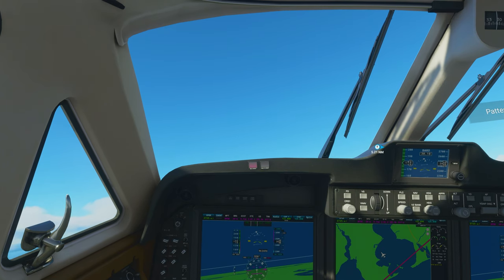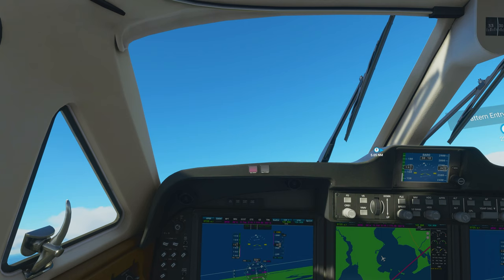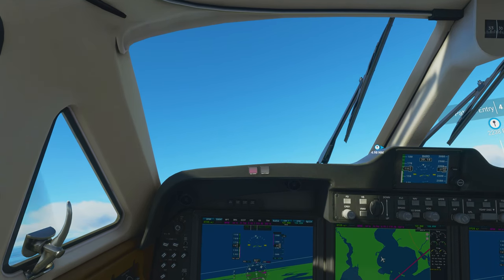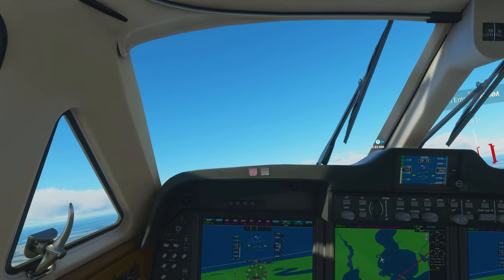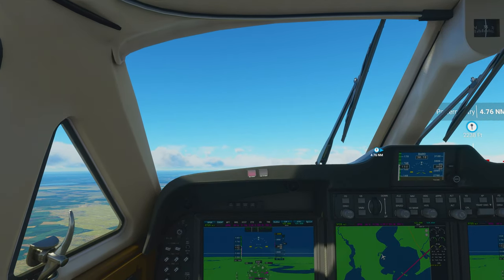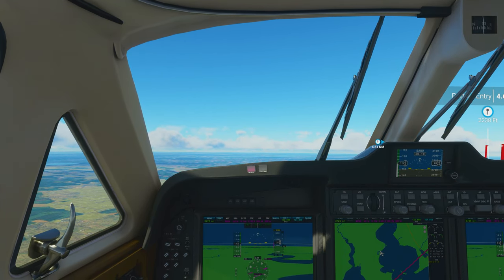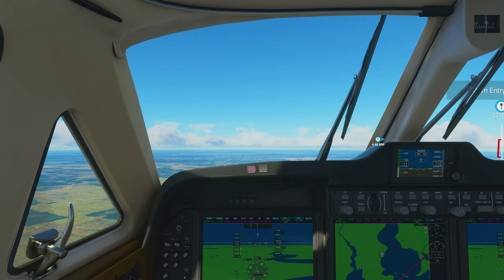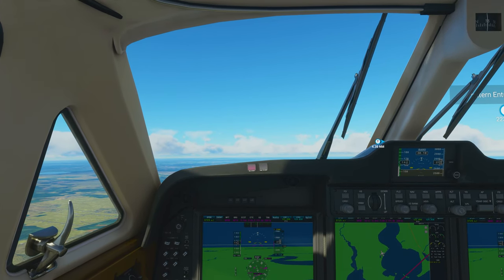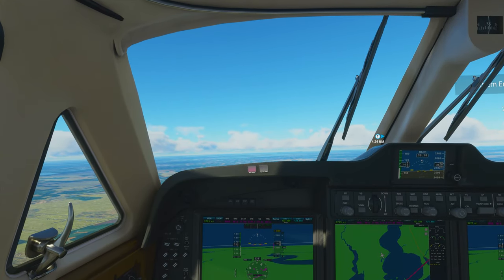Alright, so I'm going to climb a little bit, burn off some altitude as we head over towards this. I'll have to get rid of that altitude, but that shouldn't be a problem. Okay, we're still approaching the entry. I'll have to make a sharp turn into it. I'm going to just throttle some more. Landing gear, yes, that'd probably be a good idea. That will help reduce the speed.